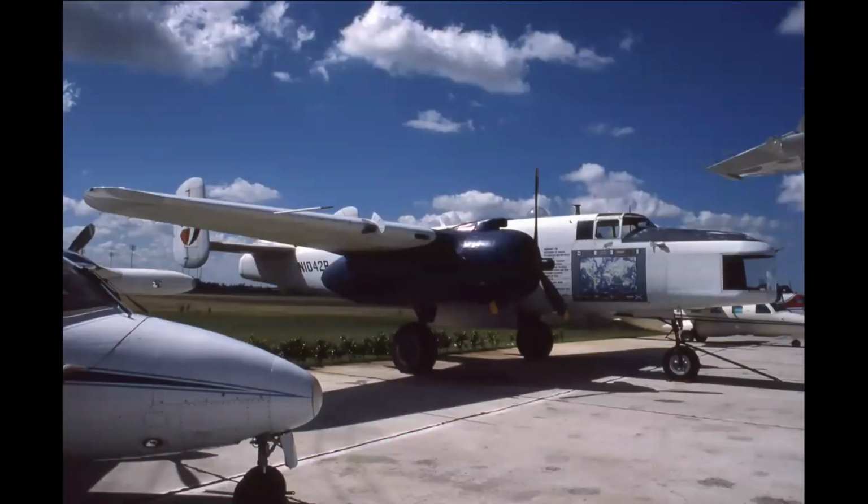This is a Tallmantz Company B-25J camera ship. You can see behind the map, underneath the cockpit, a whole list of movies that it photographed. Some of them you might remember are Catch-22, It's a Mad Mad World, Memphis Belle. At one time it had a boom that could drop down out of the bomb bay with the cameras on the side of it.